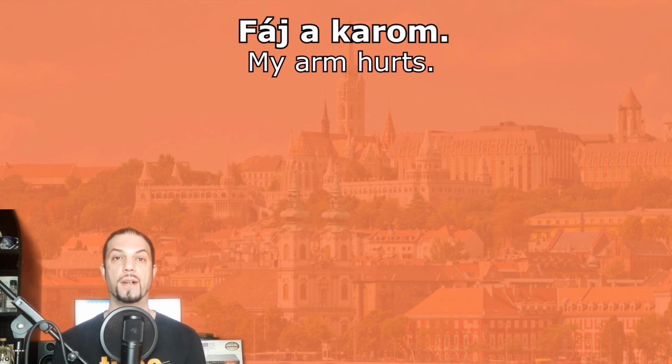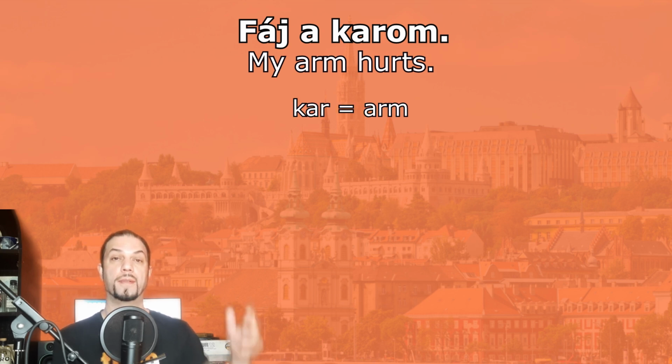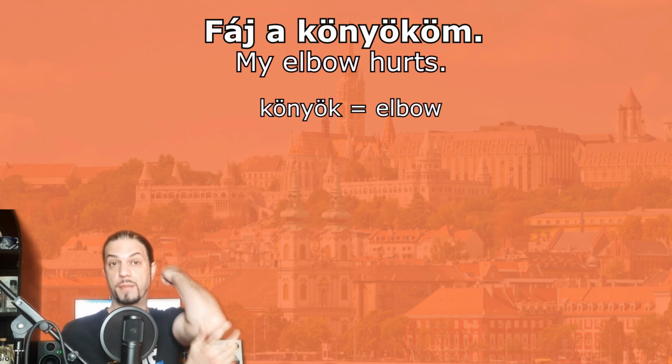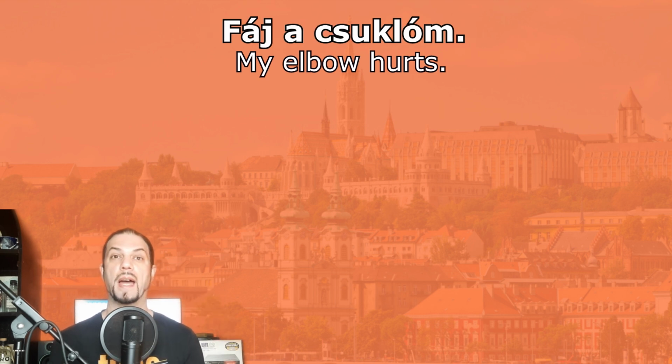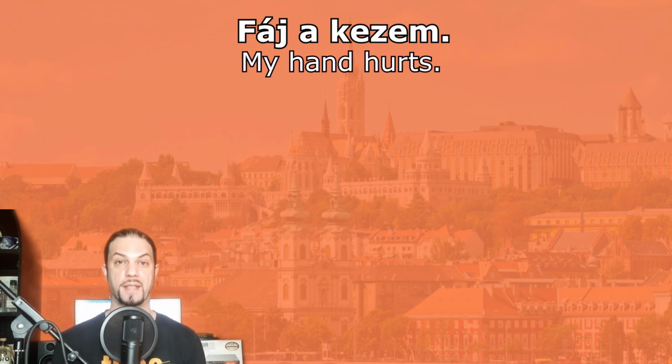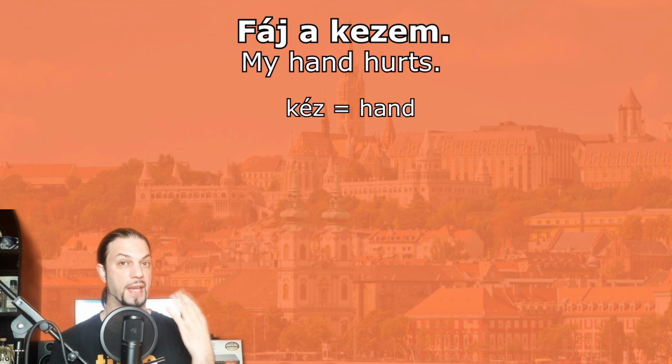Váll. Fáj a karom. My arm hurts. Kar means arm. Again, use this only when one of your arms hurt. Fáj a könyököm. My elbow hurts. Könyök means elbow. Fáj a csuklóm. My wrist hurts. Csukló means wrist. Fáj a kezem. My hand hurts. Kéz means hand, and when it gets conjugated, the A sound changes to an E no matter the suffix.